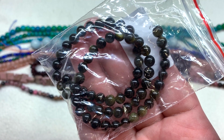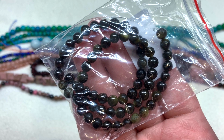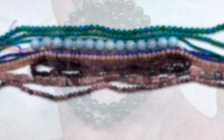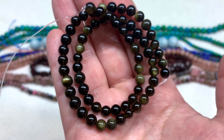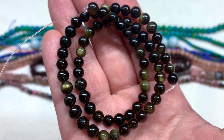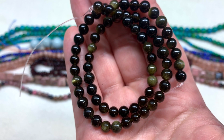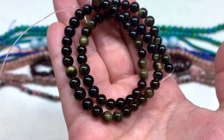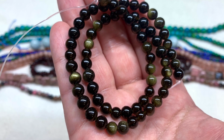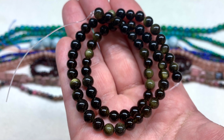Up next, I have some golden sheen obsidian rounds, $4.49 for the 15-inch strand. I was really curious to see these in person. It does look like they've got that little bit of a golden sheen, like you can see as these move under the light just a little bit. They're kind of slightly reminiscent of the tiger eye, the way those typically have that golden brown sheen that gives you a very slight cat's eye effect. And overall, the base of these stone beads is that very dark, almost black.